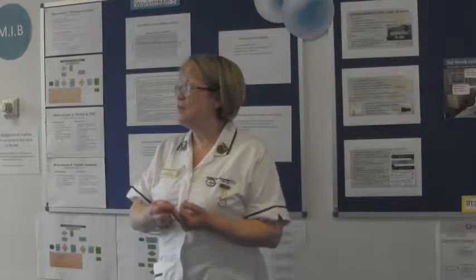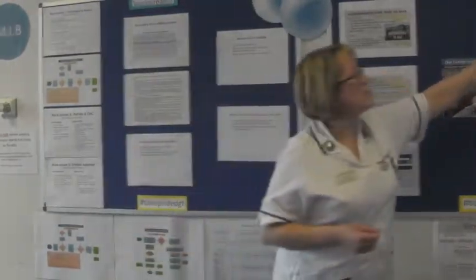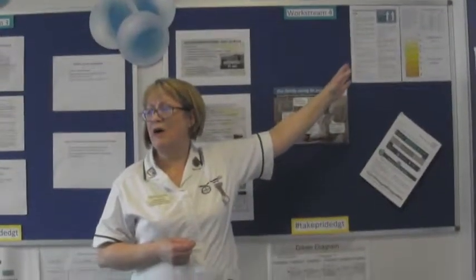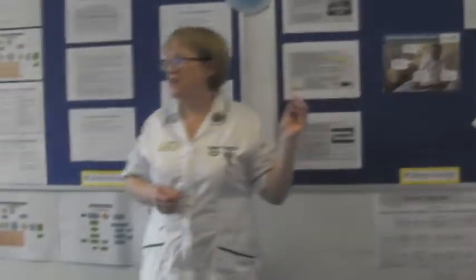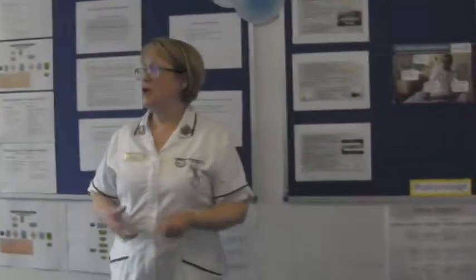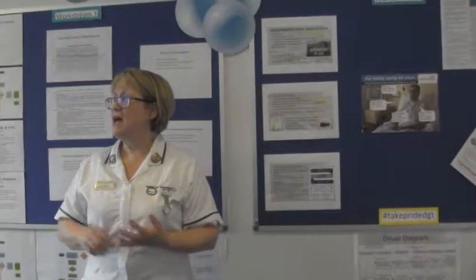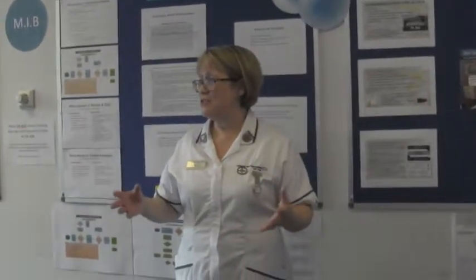So a leaflet was produced about hydration, and that is the leaflet up there about urinary tract infections and about the importance of hydration, which is an excellent leaflet. This again was promoted by the local newspapers. It was also uploaded along with everything else onto our trust website, so we were using all the platforms we possibly could to get the messages out there.